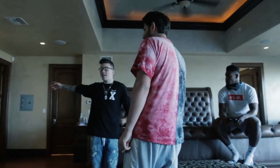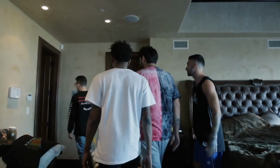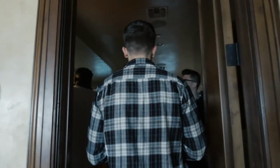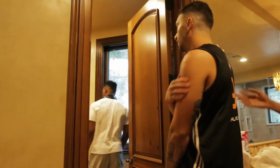Want to check out the back? Yeah. Show us everything. We're about to enter the maze. There's a back of his room. This is one bathroom. One of two. One of three. What is this? What type of room is this? Hold on. I don't know why there's a TV in there. Why is there a random TV?